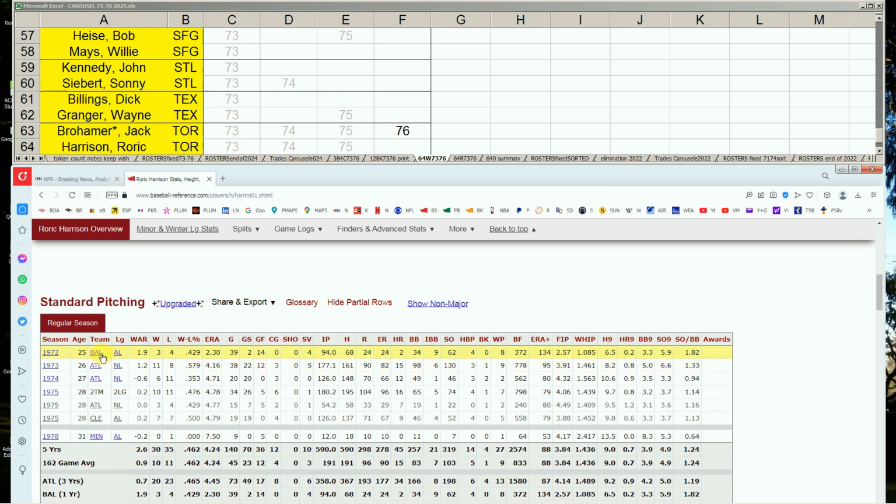For some reason, I think if he would have stayed in Baltimore, he probably would have had a fascinating career. But he gets sent to the launching pad in Atlanta, tiny ballpark, and he gets creamed, as you can imagine. And the ERA goes from 2.30 into the 4s the entire time. Then he kicks into Cleveland, takes some years off, comes back with the Twins. It's just not there. So why? Oh, that explains it. It's Jack Brohammer in 76, not Rick Harrison. All right, we'll scratch that analysis.